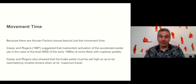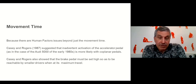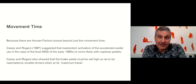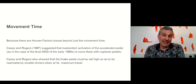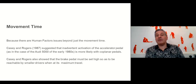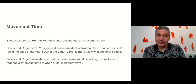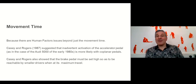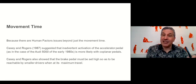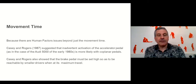In this case of movement time, there's a problem that if you put the two pedals on the same plane, or if you put the brake pedal below the level of the accelerator, what you find very quickly when you do tests like that in a driving simulator is that people get confused about which one they're putting their foot on, or put it on both at the same time. This kind of thing is very dangerous from a safety point of view. There's more to human factors in ergonomics than just movement time. Good to know, a check that needs to be done, but in many cases that might not even be the dominant or fundamental design criteria.